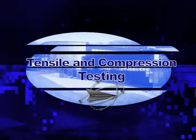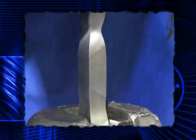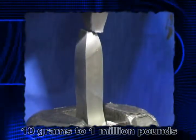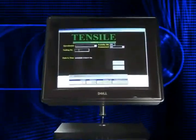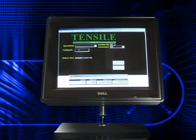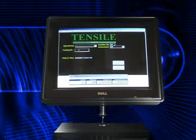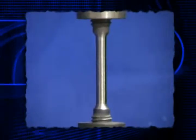Tensile and compression testing. WMTR has the capacity to conduct tensile and compression tests with loads as low as 10 grams and up to 1 million pounds. Testing software developed by WMTR allows us the capability to run standard tests and full stress-strain tests at various strain rates, crosshead speeds, load ranges, and strain ranges as your requirements demand.